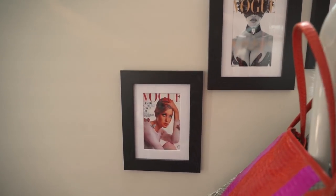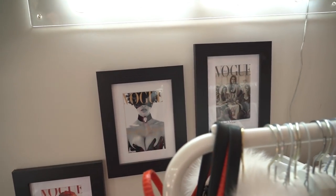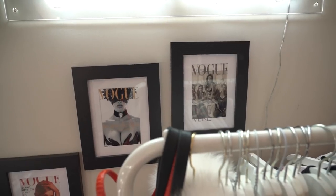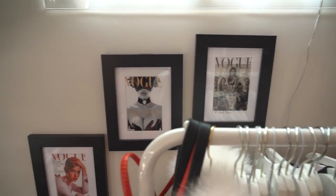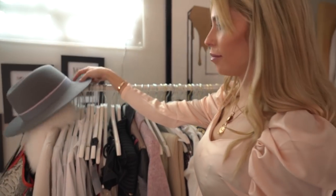So my mum actually hung these for me. And they were only £5 each from HomeSense. So anyone who doesn't like HomeSense, my boyfriend hates HomeSense, I'm like, you're crazy, because it's super cheap and you get really one-off pieces. So I love buying home stuff there. I will do a home tour another time.